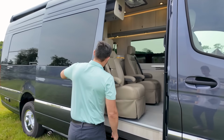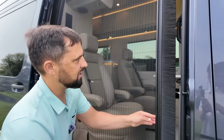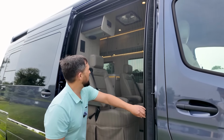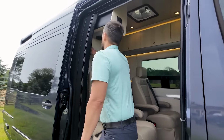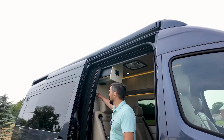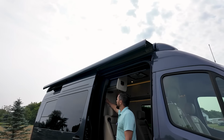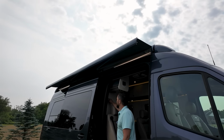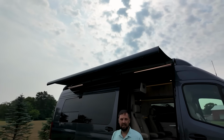So back here behind the sliding door, there's a retractable screen here that slides all the way across, keeps those bugs out. And there's also a power awning. So this power awning is nice. You just tap the button once, it comes all the way out. And it also has a light that illuminates underneath it. Right here and up against the body.